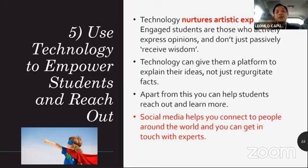So technology nurtures artistic expression. Engaged students are those who are able to express opinions and possibly receive wisdom. Again, the cone of experience says that when students are only reading or only listening, there is a bigger chance of forgetting. But when students are engaged, asked to participate using technology, they are empowered, and later on, they are able to share.